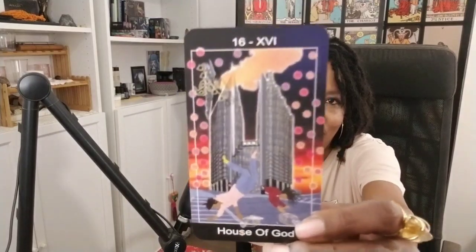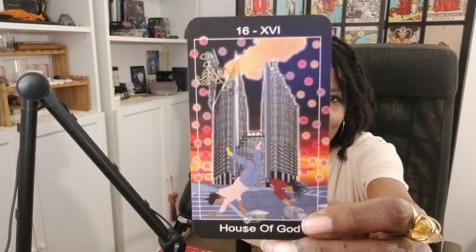Ah, the Tower. She has House of God. I love it. Yeah, so I'll stop there because, like I said, I am hoping that sometime in the early new year I can reach out to her and see what she thinks. Can we get together? Can we flip through this deck together and maybe do a little reading with it?